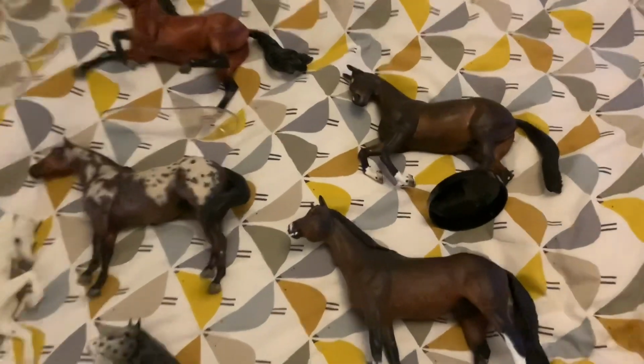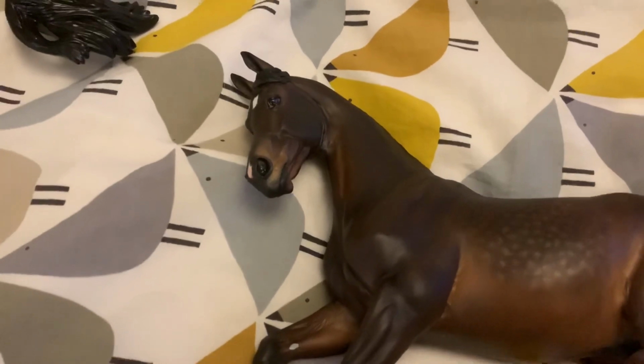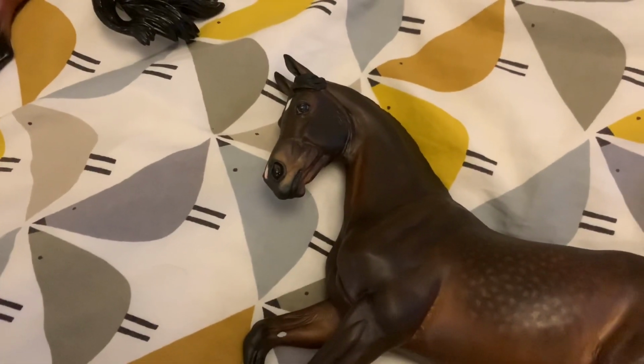But yeah, I just adore this horse so much. Look at that light brown muzzle. My real horse has a light brown muzzle like that.